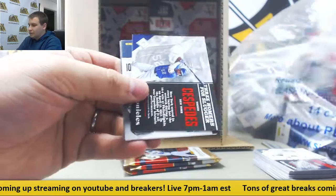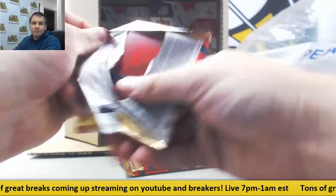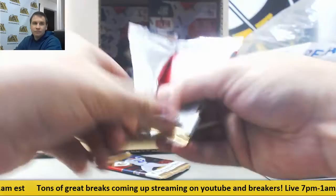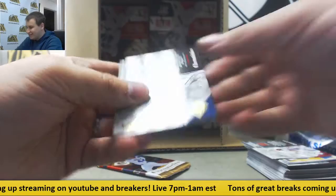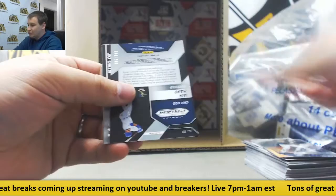Next up here, again for the Red Sox, jersey /499, Andrew Benintendi. And base. Alex Bregman Prism, Adam Frazier /199. I've already got a Transcendent break for tomorrow. /999 Freeman. Bradley Zimmer, and /299, it's happening. Bluey and Hap.